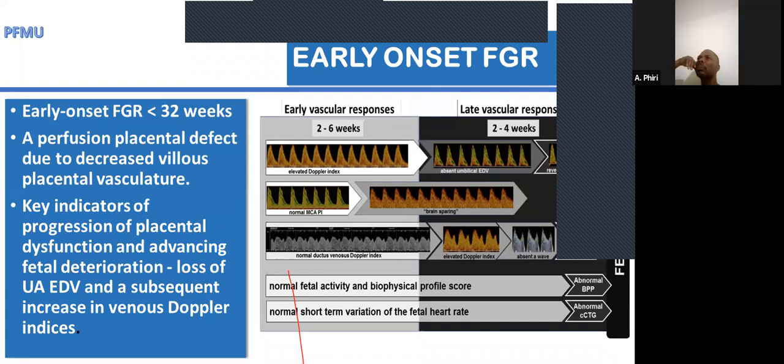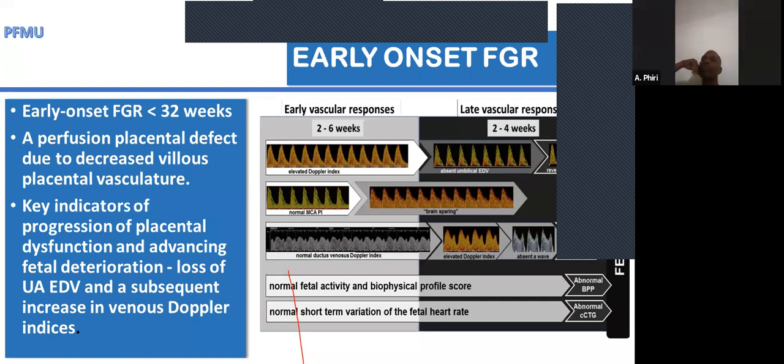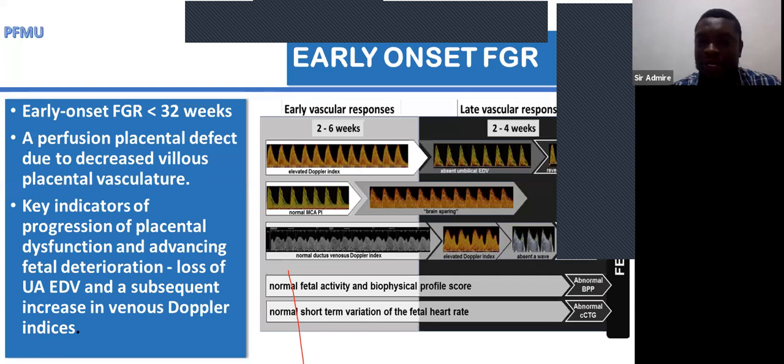Possibly, I would also like to talk about a study which was done, known as the TRUFFLE study, which showed the importance of ductus venosus as a determinant of the decision to deliver when it's early onset. Because remember, this is a delicate time whereby the weight and the development have not progressed that much.